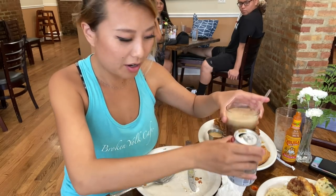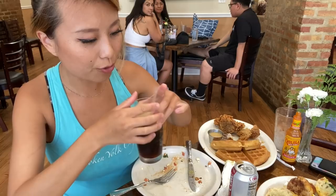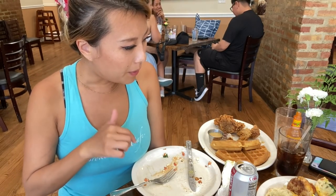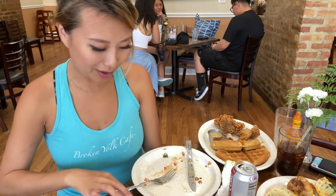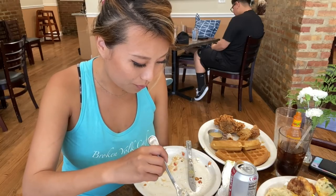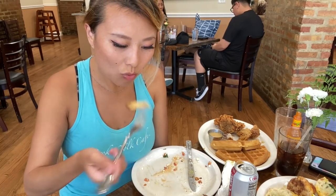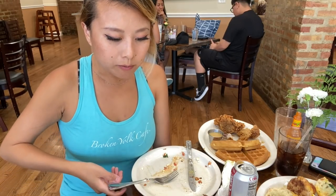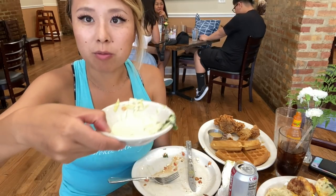So I like the fried chicken, and then I love this egg white dish. I love the salad, and it's a chicken sandwich, and the Benedicts, and the chilaquiles. Honestly, everything is so good. It's really hard to rate in order, because none of them, I don't like. I like all of them. It's so hard to choose. And their coleslaw is really good too. I finished all the coleslaw. See, all the coleslaw is gone.